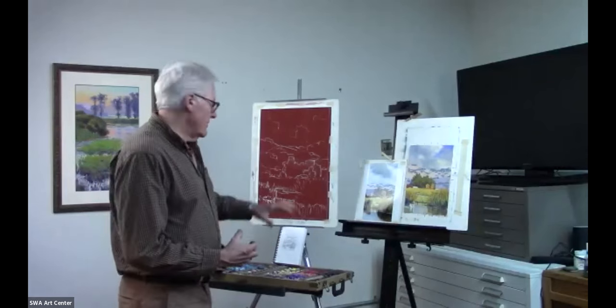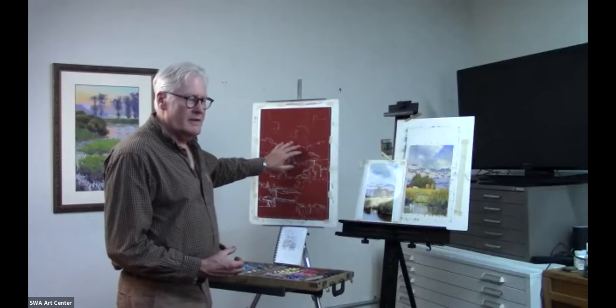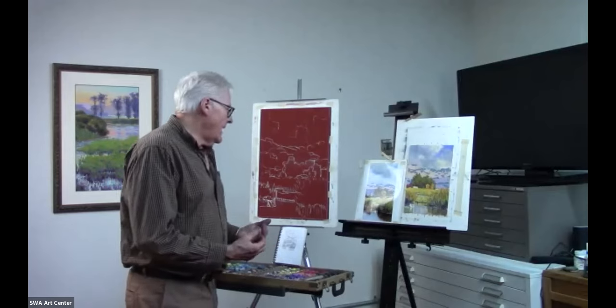Somebody was asking how I choose what tone. Also, how do I choose which paper? Some, as I said, are rougher than others. If you're using a very rough paper, it's going to really grab the pigment, and more will end up on the paper than I might want. So I typically go for middle of the road grit, so that I have that option.